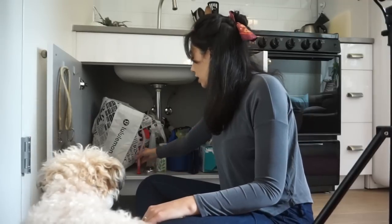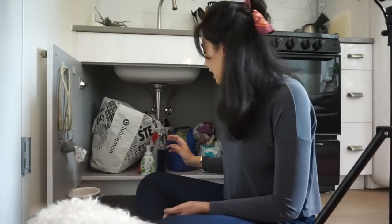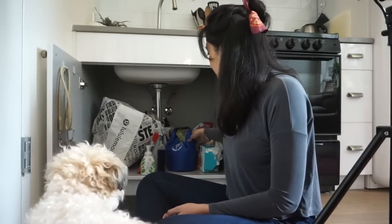I actually keep our dish brush and our hand soap and our dish soap. All of that lives under the sink just to make it a lot less cluttered up top, and it's all really easily accessible. I mean, I'm standing there anyways. All I have to do is open the cabinet, pump soap in my hand, close the cabinet. It keeps it out of the way. So I love that. And then I just have trash bags, some of Louis' treats, his food.